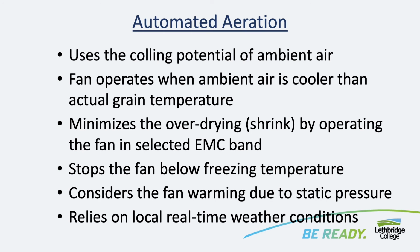So it is efficient to use automated fan control for aeration for several reasons. One of them is that it uses the cooling potential of ambient air, so it's only operating the fan when the air is cooler. It's not running 24 hours, where you might be cooling in one time window, but then reintroducing the heat, and then it will probably not just warm the grain, but might also cause some condensation in certain areas of the bin.